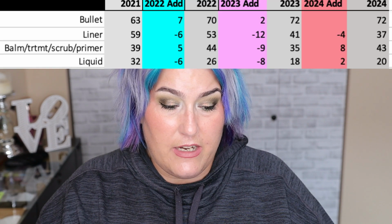Liquid lipsticks. I had 32 when I started tracking in 2021.